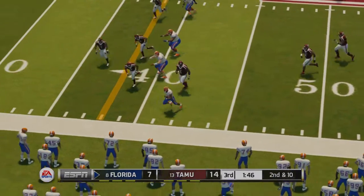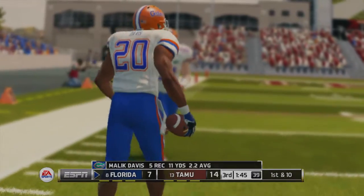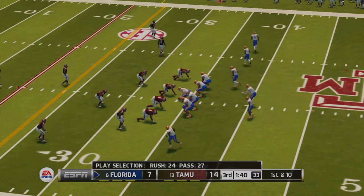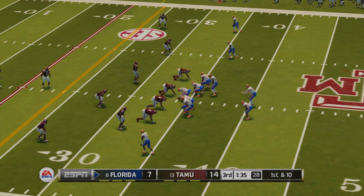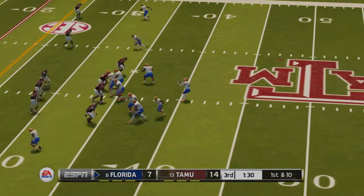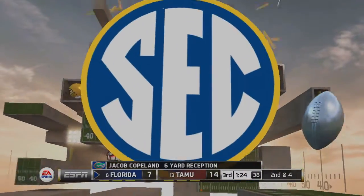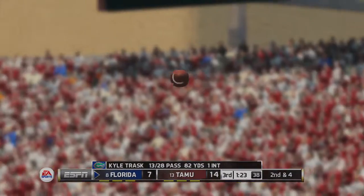Sets up a screen. Tailback's got it. He's knocked out of bounds at the 34-yard line. Call it a gain of 14 yards. 1st down. We've got a 1st and 10. Ball on the 34-yard line. Throws complete. He's got space to work. Everything about that play was crisp. The route, the throw, the catch. That's fun to see.